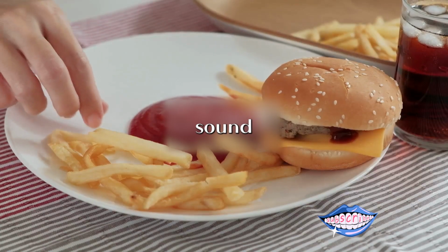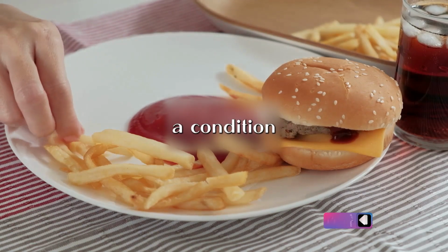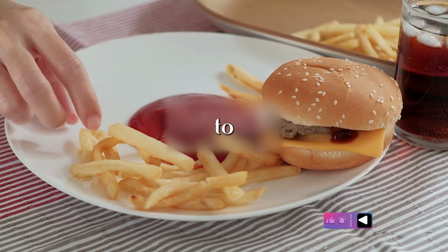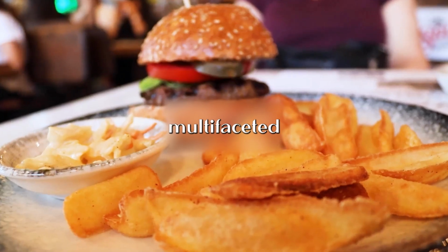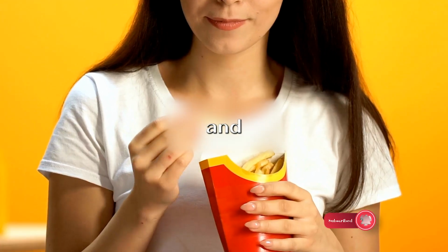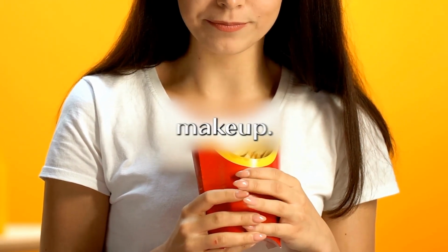Dyslipidemia, a term that might sound quite complex, simply refers to abnormal levels of cholesterol in the blood. It's a condition that can have a profound impact on our health, particularly when it comes to our heart. But what exactly leads to dyslipidemia? The causes of dyslipidemia are multifaceted and can be broadly categorized into 5 main areas: genetics, diet, lifestyle, medical conditions, and medications. Starting with genetics, some of us are predisposed to dyslipidemia due to our genetic makeup.